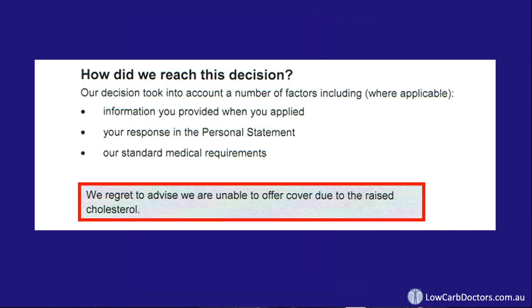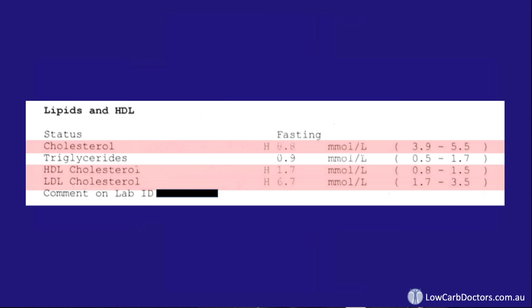So why did his insurance company refuse to insure him? Why did they think he was a bad risk? Well, it was his cholesterol levels. They were high. This is his test result, and the insurer based their decision on this test. So down the right-hand side, you can see what we call the reference ranges with a lower and an upper value. And if a result falls outside of this reference range, it's considered abnormal.